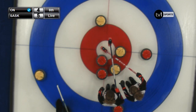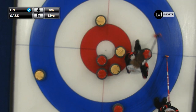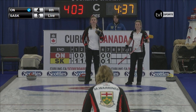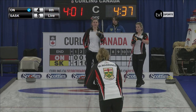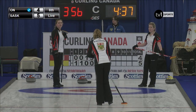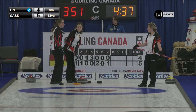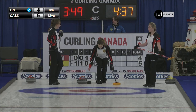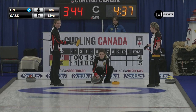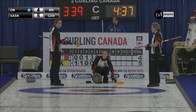But she's still blocking the path to the button for Ontario to get two. So they're going to have to come the other way. I think if they throw just back four weight, they might be able to get a little. They're hoping to get on the inside of the yellow and they can sit two. So this again is where it's going to be really weight sensitive. Hopefully they'll trust their sweepers, because it curls really nice if you throw the right weight. It does. It'll curl, but most of them down this path have been that back eight sort of weight, and it hasn't curled like they wanted.